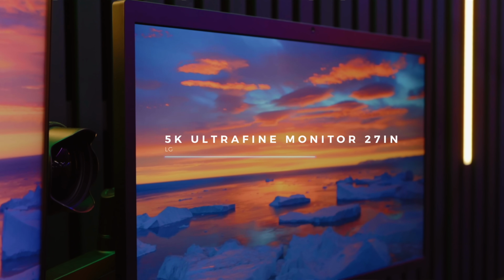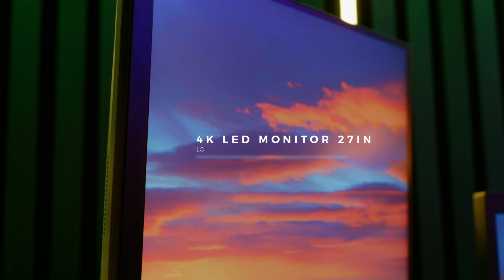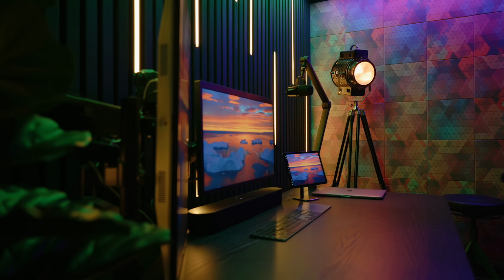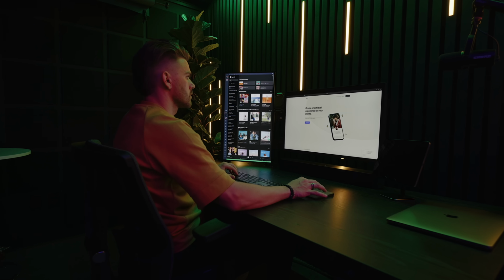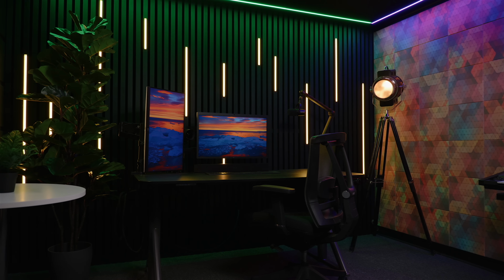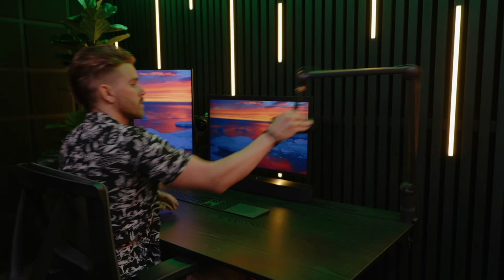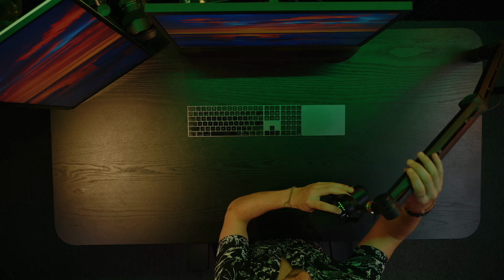So primary monitor is a 5K 27-inch UltraFine from LG, with the vertical monitor on the left side being a 27-inch 4K from LG. Got the nice warm wallpaper there, both literally on the wall and the actual monitors there, so just the colors and stuff, it all mixes and matches so well. Now, as a wedding photographer and videographer and also a content creator, making this space for them was really a priority to this multifaceted content creation job.